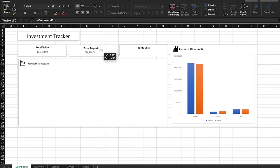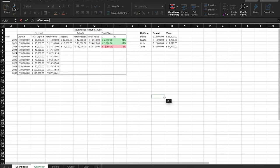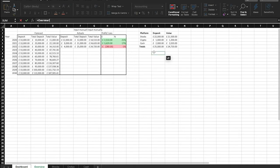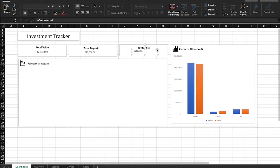We want our total deposits. Again, we go up here, we click equals, we go over to find where the cell is, and we put in our total deposits. And then finally, we need the profit and loss. So we want another text box. Equals. Well, not in the actual text box, but we do it in the search bar, so it actually works. So you go equals, go onto the overview page, and then we want our total profit and loss, which at the moment is minus £280.